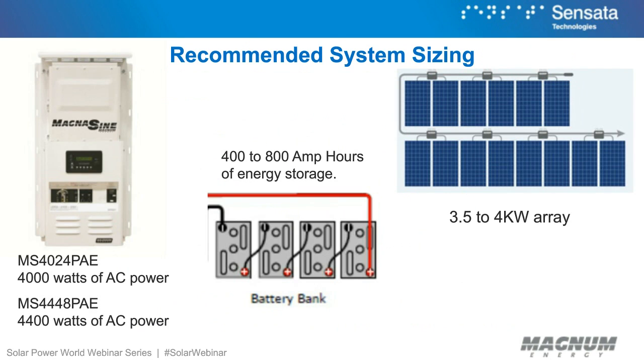So as Alan pointed out in the last slide, the part system is really simple. And on the left here, this is what it would look like all assembled. It's a pretty small package, easy to install, modular, available in a 4,000 watt 24 volt system or a 4,400 watt 48 volt system. Both of them provide 120/240 split phase as a reference for the micros.